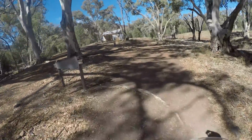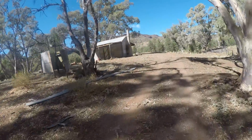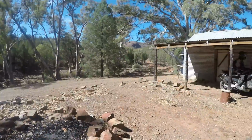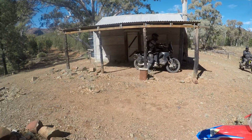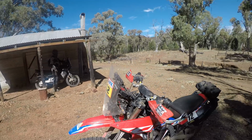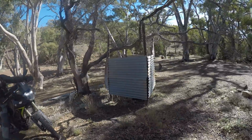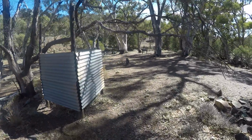Cockatoo Hut. Here we are at Cockatoo Hut. It's a proper shepherd's hut from 100 years ago. Still here. It's the rest of the boys.